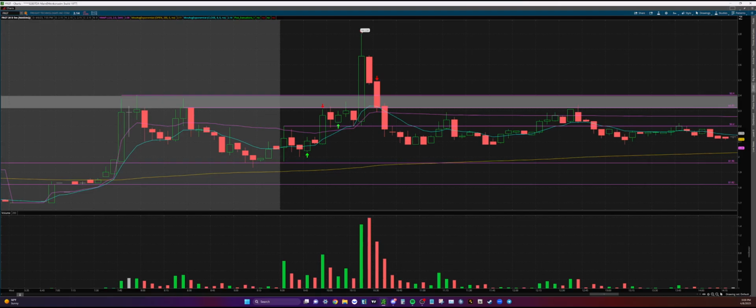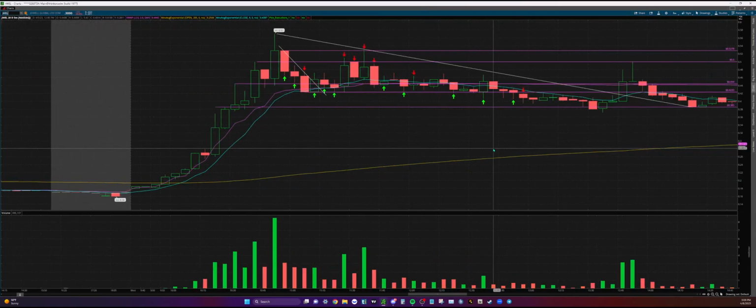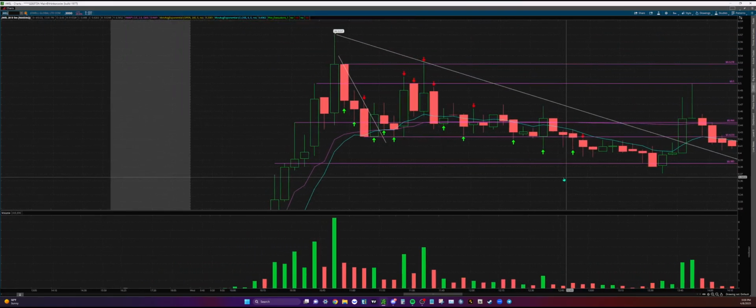Next trade would have been Jewel. This one was a battle on the tape. As you guys could see, I mean, just look at this. Traded this one really crappy. However, I did alert a really good trade for y'all, and I'll go into that right here. So first trade was a loser for me. It was on this 5-minute flag.